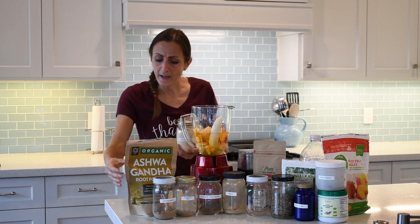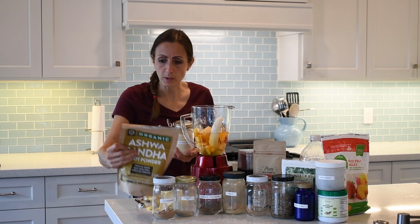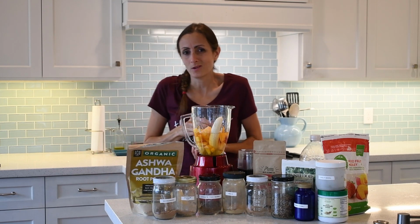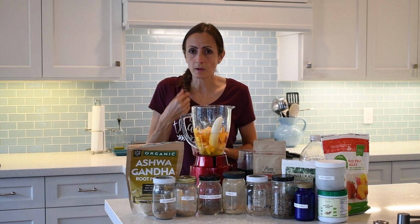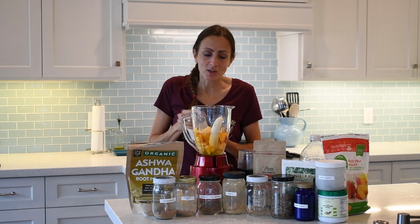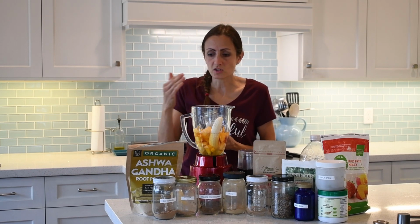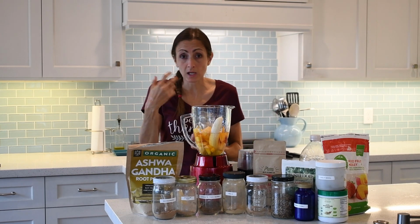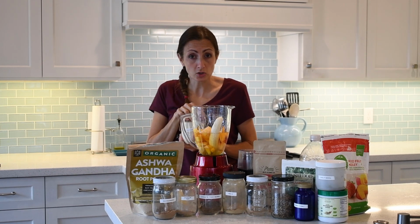Now they tell you on here just to do like 2 scoops, like 1 scoop twice a day. So you could do that. I was doing that at first, but what I noticed is my body wanted a lot more than that. I mean, they're just herbs. It's not like prescription medicine where you're going to overdose on it or something. So that's just the recommended dose, but your body may need more or even less. So I'm going to ask it how much I actually need.